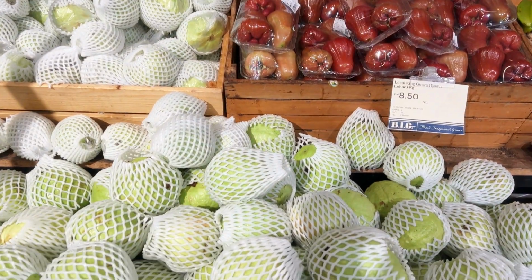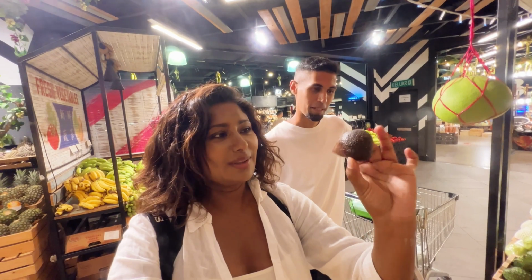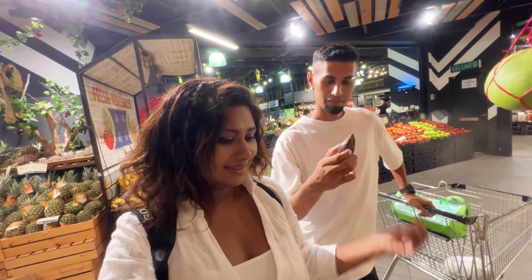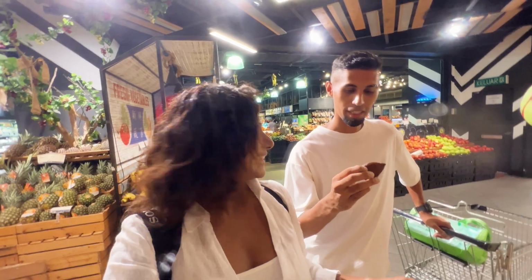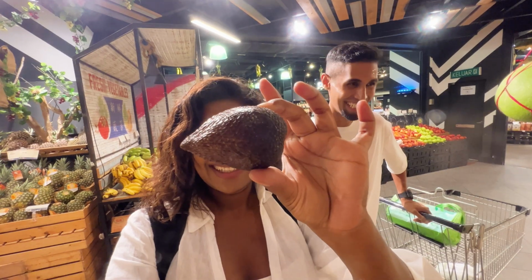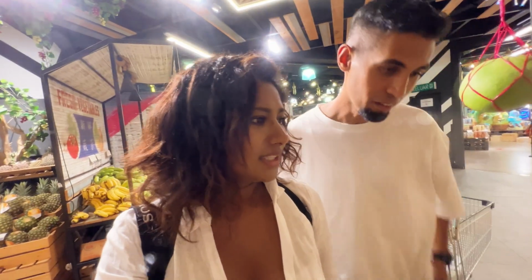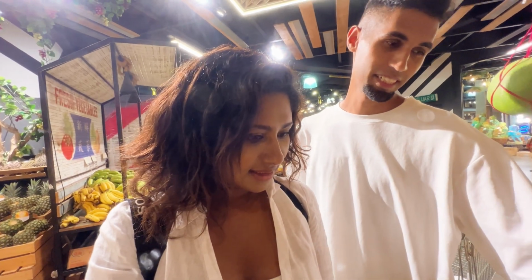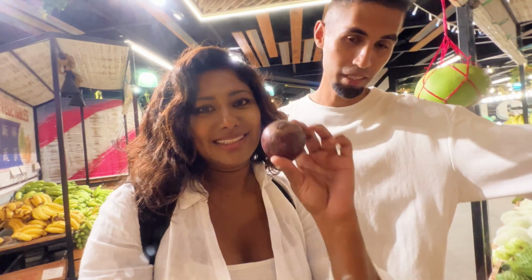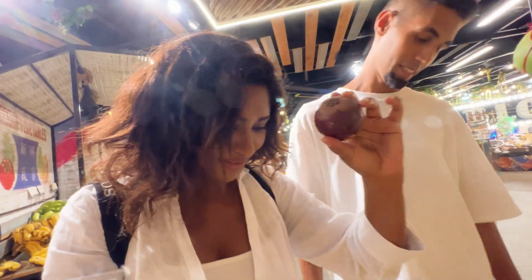Galore. I've been wondering what this is for a while. Maybe I should just Google it and see. I don't know if it's famous. Interesting. It's pretty hard. Yeah, it looks kind of creepy. Reminds me of an armadillo. Oh God. I'm not sure. Oh, is it mangosteen? I'm not sure. No, is this passion fruit?